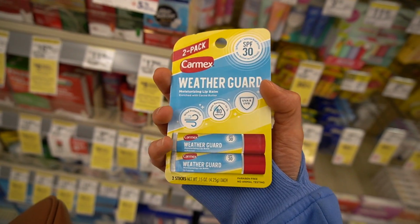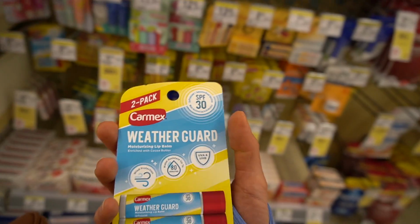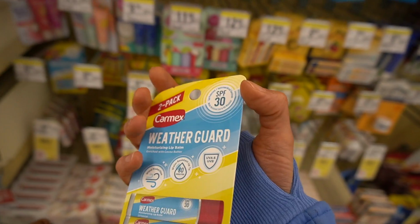2-pack. I think I'm gonna snag this. Water resistant. I wish it were SPF 50, but is it just me? SPF lip balms are getting harder and harder to come by. I'm gonna snag this. Stay tuned.